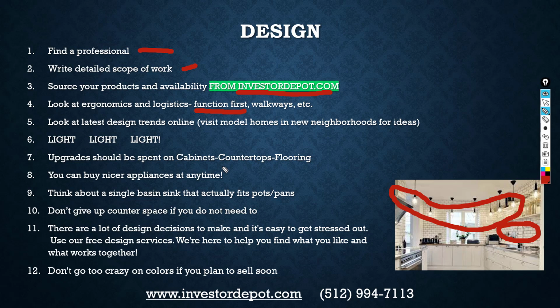Upgrades should be spent on cabinets, countertops, and flooring. We talked about that. You can buy nicer appliances later. Think about a single basin sink. I like single basin sinks because if you have any pots or pans and you have a 40-60, 50-50, 70-30, any of those, typically the handle is going to be sticking out of the sink. And so I like the single basins because you can put a whole pot inside of it and not have it protruding from the top of the sink. Don't give up counter space if you don't need to, self-explanatory.